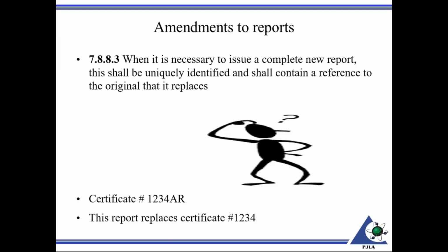Most of the time, when a mistake is made on the report or you have to change it, I would say you just reissue the report. So this is stating here, when it is necessary to issue a complete new report, it shall be uniquely identified and shall contain reference to the original that it replaces. So for whatever reason, the report was issued to the customer, heck, it's got the wrong date on it, it's got the wrong serial number, you decide just to go ahead and reissue the report. You can't just make those changes and reissue it. The standard says you have to give it a unique identifier.